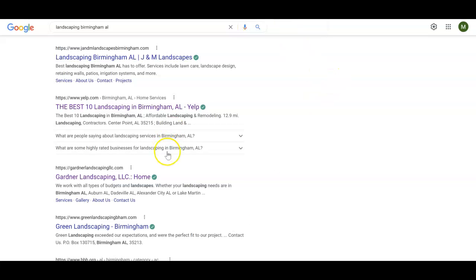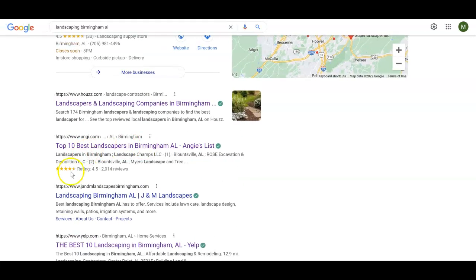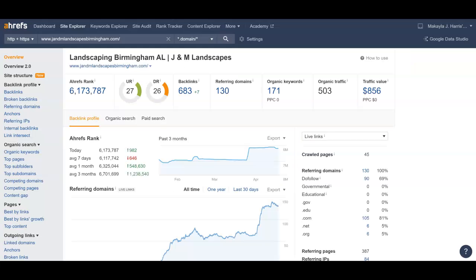Now, if I take your top competitor, which would be this J&M Landscapes Birmingham, I'm going to skip over House and Angie's right now just because those are back pages. I want to show you what the search volume for an actual local company gets. And I take their URL and I plug it into this tool that we call Ahrefs.